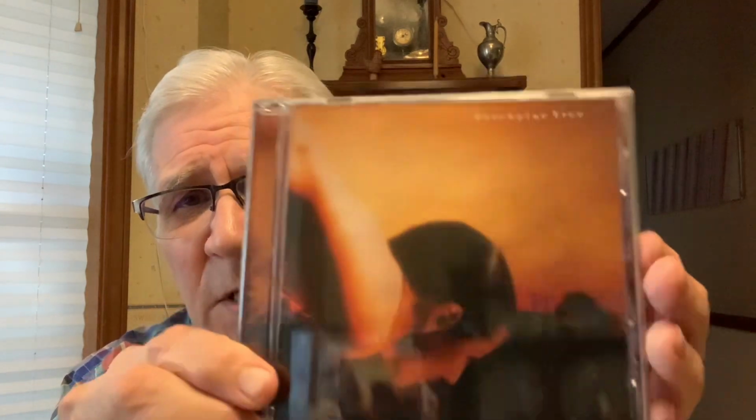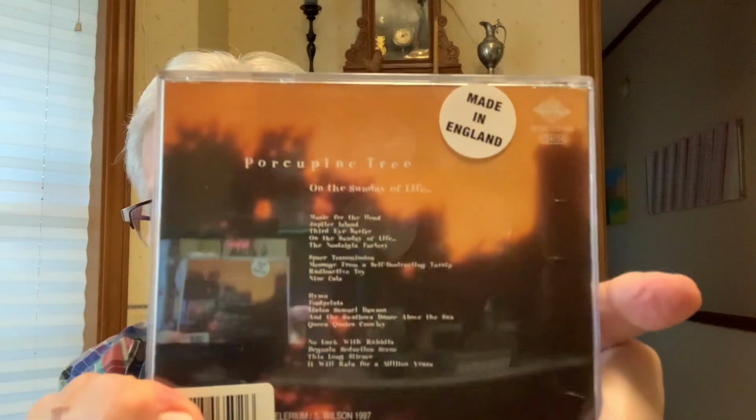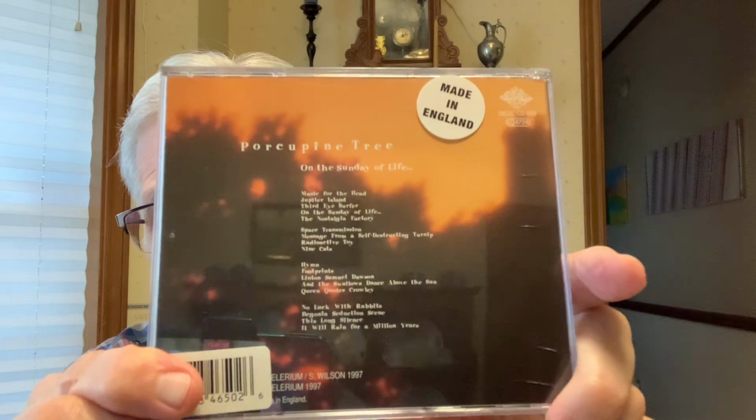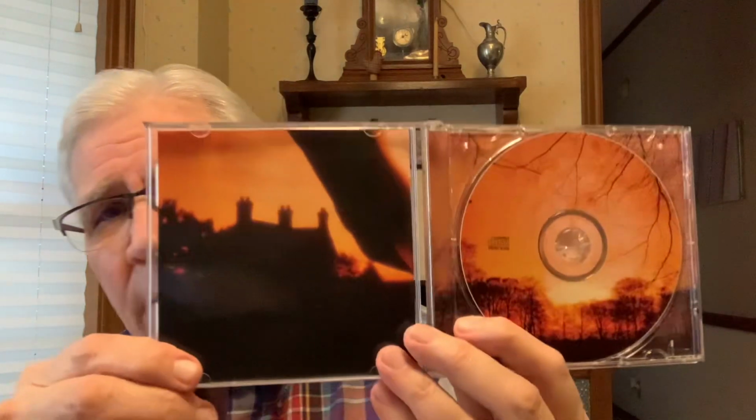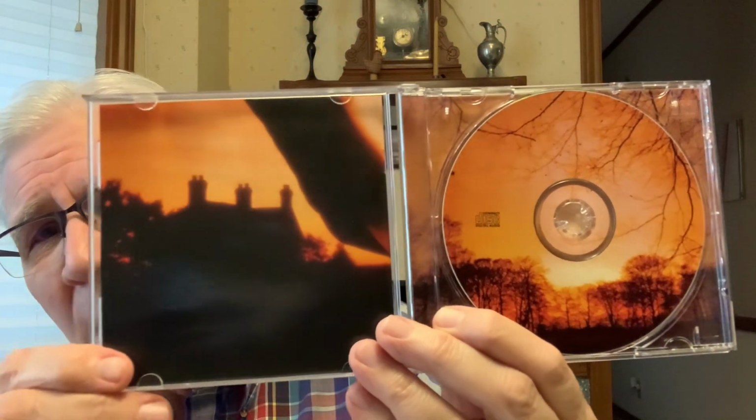And this one here is called On the Sunday of Life, which I think is either their first or second one. It may be their second one. But yeah, I should listen to this one tonight and see how it strikes me. And then besides these, they've got a lot of other ones. I don't know how many albums they have.